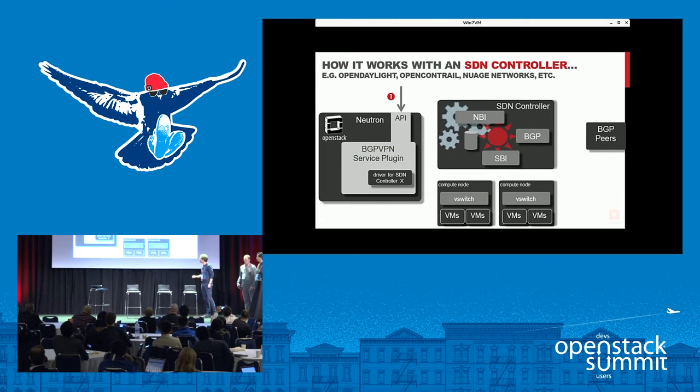So looking at the specific instantiation of this architecture in the case of an SDN controller, when an API call is done, the work is delegated to the SDN controller. The actual operations will depend on the SDN controller. It will do the work it has to do to advertise the routes to the outside, consume the BGP VPN routes from the outside, and configure the virtual switches through the southbound interface that it's using. And at this point, traffic can be exchanged between VMs and VPNs as MPLS traffic.